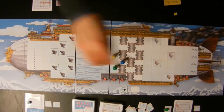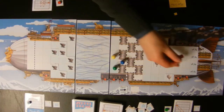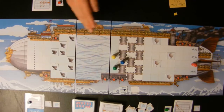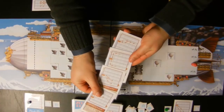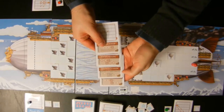Zeppeldrome looks like a race. You have a start column, and the first player to the finish column is the winner. The real action of the game is in three parts: the hazards on the board, the limited selection of paths in your hand on any given turn, and the actions that you can play on yourself or other players.